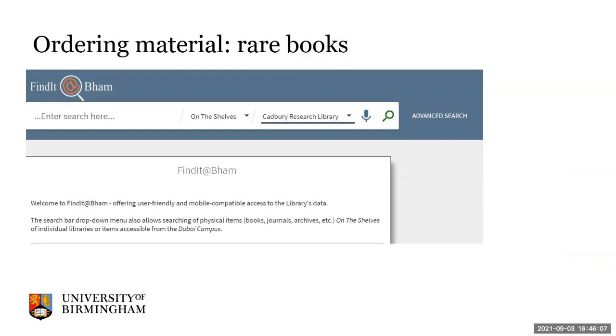The rare books held at the Cadbury Research Library are catalogued on Find It, which is the main catalogue for all books held in all of the University of Birmingham's libraries. From the Find It homepage, limit your search to On the Shelves and select the Cadbury Research Library from the list of all libraries. Make a careful note of what the search results tell you in order to order the correct item in advance.